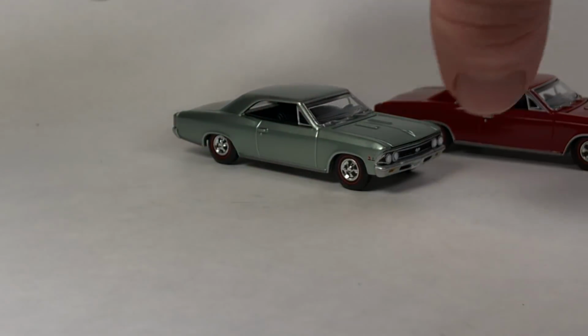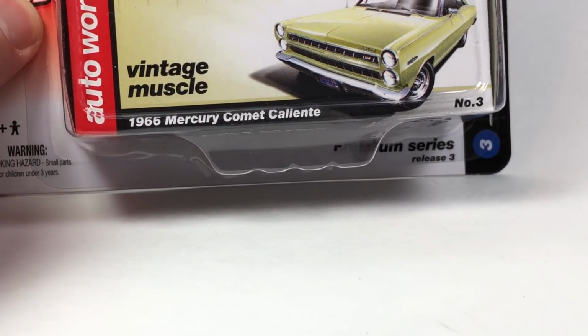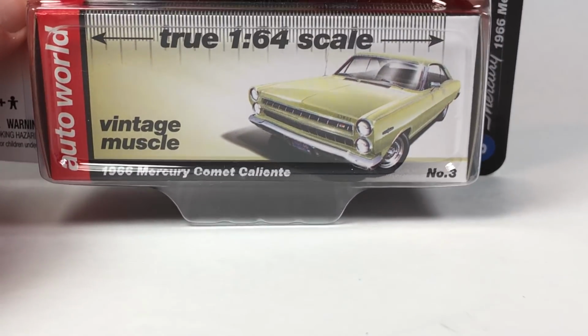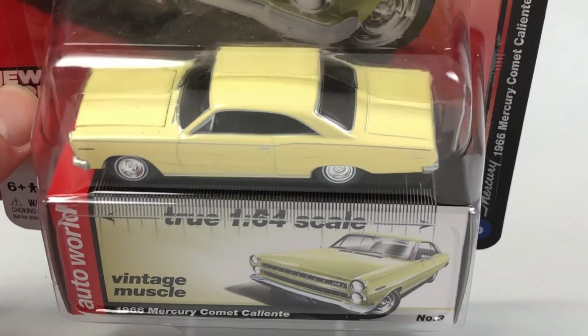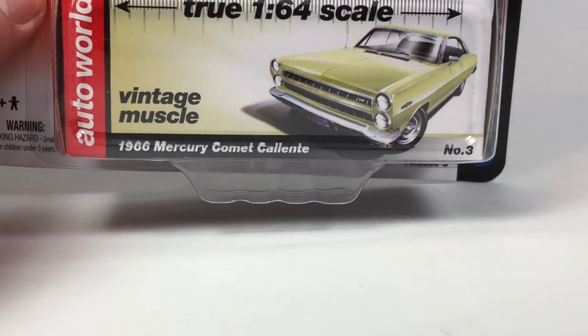We'll get these out of the way here. And we're going to follow that up with what I thought was probably one of the most boring castings until a recent release of it. This is the 1966 Mercury Comet Caliente in a very, I don't know, almost a canary yellow color. This is from Premium Release 3, not License Premium.